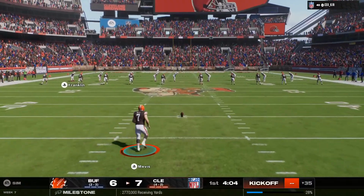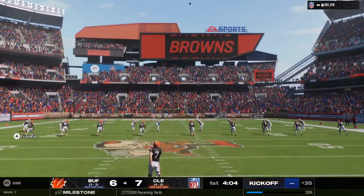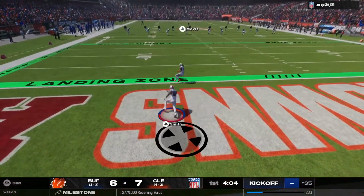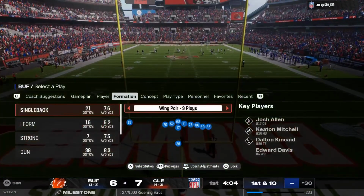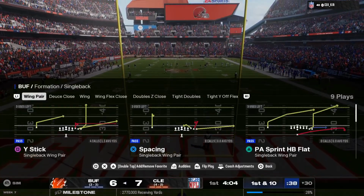The kickoff team is out on the field. And we're back to it as the kick's away. The return team is going to let that one go. It'll go through the end zone. It's a touchback.